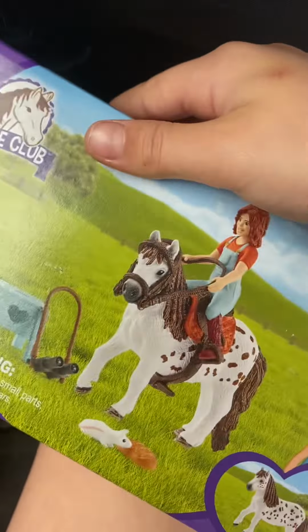Imagine if you got this and you're like, oh look at this, I'm so excited to open it. Open it and nothing is in there, only the wrappers. That would be a shame. That would not be the best.